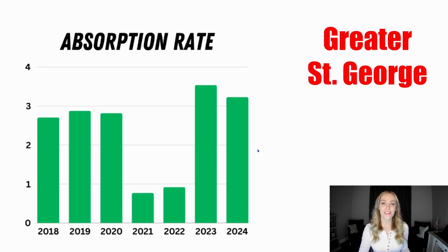Now, as far as the absorption rate goes for St. George, it's higher than it was pre-pandemic. We're up over 3 months supply of housing. It's lower than it was last year, which is likely why we're seeing that median sales price start to move up, but it's still higher than it was pre-pandemic, and it's so much higher than it was during the pandemic. So something else that we want to take a look at there.